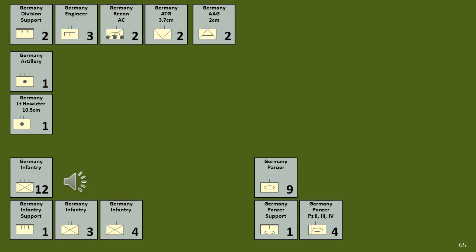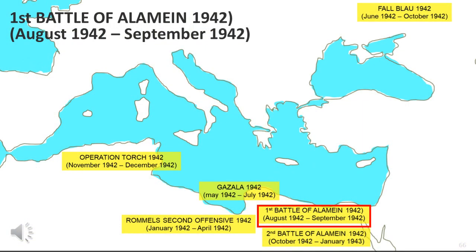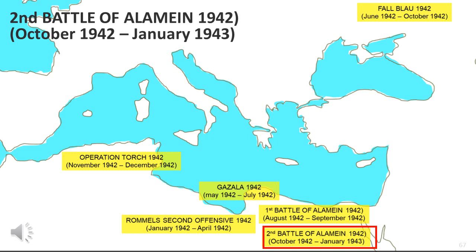The infantry regiment still contained a machine gun battalion armed on motorcycles, but was otherwise similar to a standard Panzer Division's Panzer Grenadier formation. After the victory at Gazala, the Germans followed the British all the way to Alamein, where they fought the First Battle of Alamein between August and September 1942. This was then followed by the Second Battle of Alamein, which is when the British counterattacked and finally defeated the Germans, and this occurred between October 42 and January 1943.